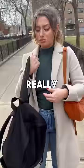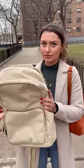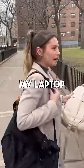Are you going somewhere? My backpack's really bulky and really heavy. Here, take this. What's this? It's a Rowdy backpack. You can put everything you want in there. Are you sure it can fit everything? Because I have my laptop in here as well.